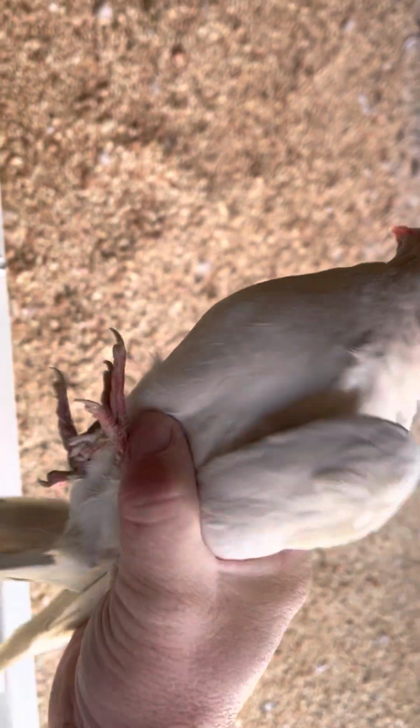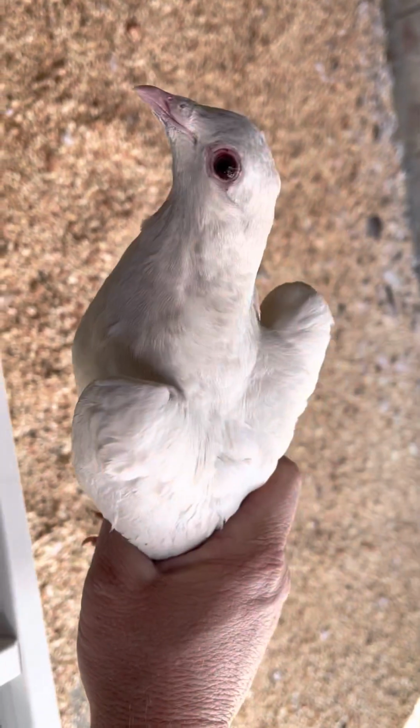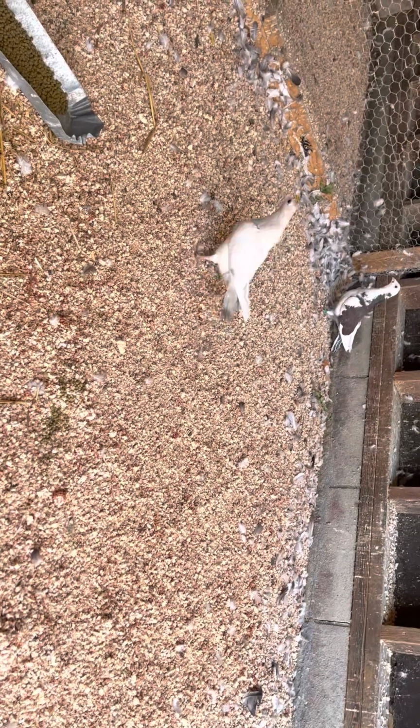This is a baby, the squeaker. He told me what this was. It's this year's bird. It's a dilute, I guess. Not sure, maybe some of y'all can tell me what they are, but that's what that baby is.